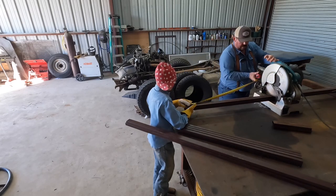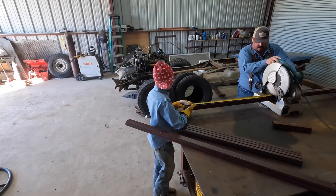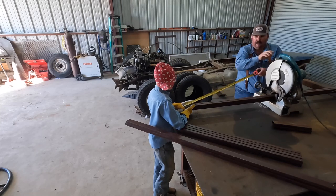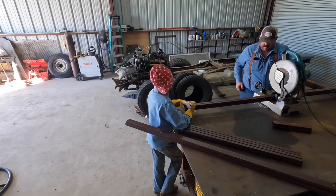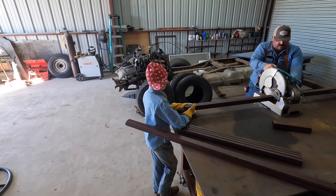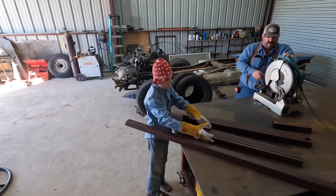Yep. Make sure you got it on the mark. Push it back to me just a little, too much. Must have measured from that end. Get in there, Milwaukee. Now then, that should be all that we've got to cut for right now.